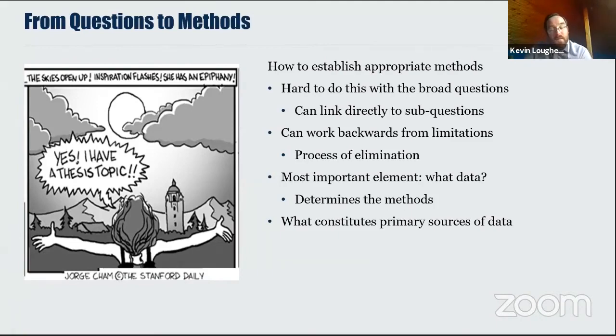So what is important then for us is what constitutes data, what constitutes primary data and secondary data, what constitutes primary analysis of data itself, and as mentioned in some of the framework, what constitutes independence itself.